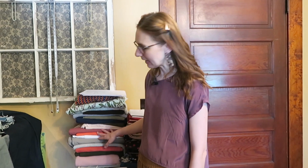And some of these, I hate to say, were from back before I knew a lot about fabric, and I still keep them because I can practice with them. Some of them just don't hang right and they're not the best quality, but I still keep them anyways. But there's some good ones in here.